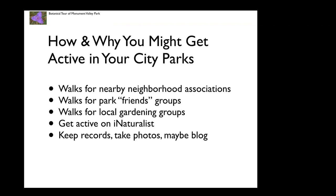So if you have nearby neighborhood associations, that's how I did my first tour. If you have a friends group, you might approach them about doing a walk with them. I've had local gardening groups ask me to do walks with them, so I've done that. If doing walks isn't your kind of thing, go ahead, get active on iNaturalist if you're not yet.